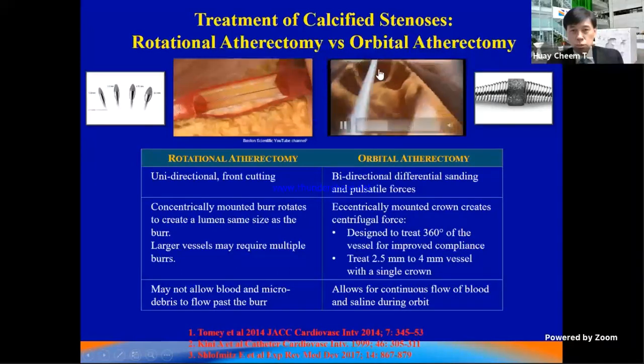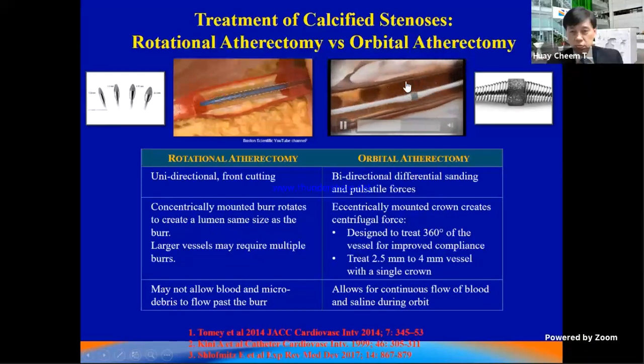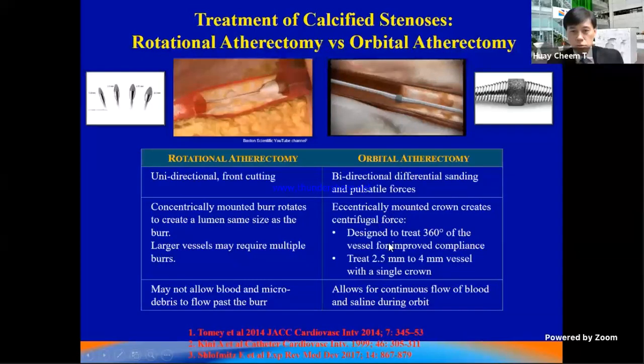And it's also because of this orbital rotation that it exerts a centrifugal force that is directed against the vessel wall. So there's also a pulsatile force that is exerted on the vessel wall besides this sandblasting effect of orbital atherectomy. And this is a one-size-fits-all. So this 1.25 burr can be used to treat vessels from 2.5 to 4 millimeters, and it allows for continuous flow of blood and saline during orbit.